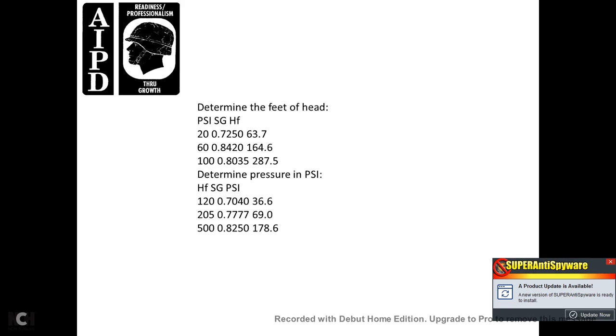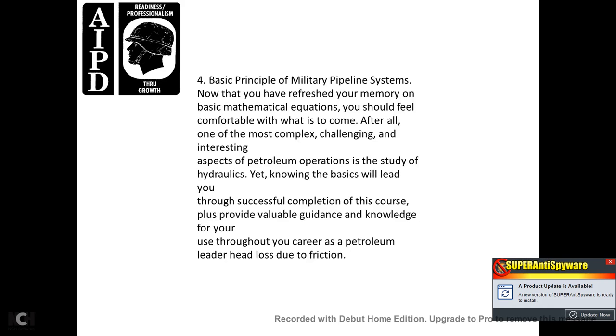Determine the pressure in PSI for the feet of head and specific gravity. PSI 120 with 0.7040, 36.6. Feet of head of 205, the specific gravity is 0.7777, PSI 69.0. The feet of head 500, 0.8250 for the specific gravity, and 178.6 for the pressure per square inch.